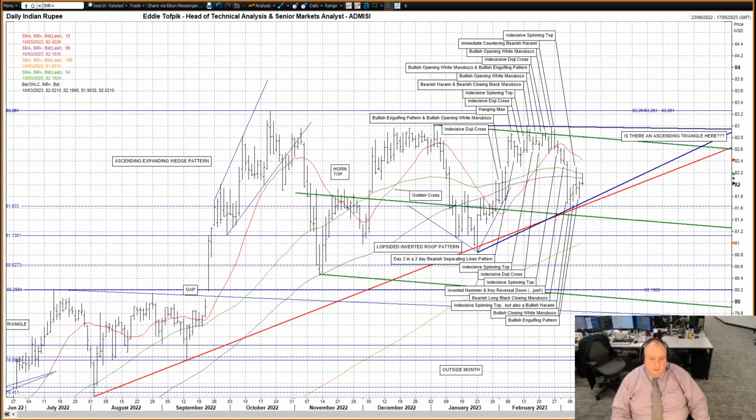US dollar against the Indian rupee. A bullish engulfing pattern yesterday, which wasn't that hard an ask given that the previous session was an indecisive spinning top. However, it did have a bit of a long tail on it, which I suppose was to compensate for the long tongue on the previous session's indecisive spinning top.